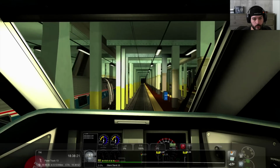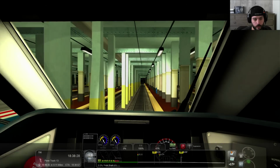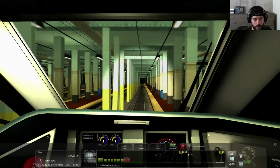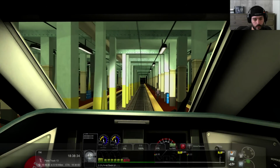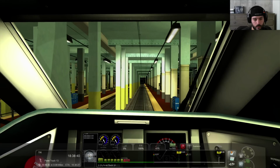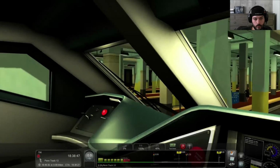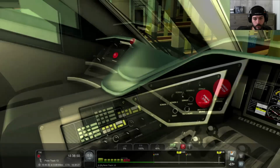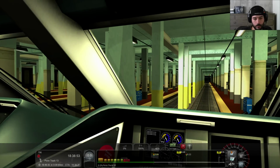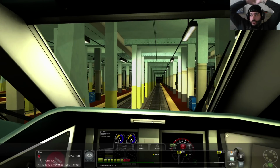Brake as early as possible, since more than likely we're going to be turning around for the rest of the journey. There we go. Go ahead and let the passengers off and on. And New York definitely lags up my computer just a bit, but that's fine. Hopefully I don't have to wait here 10 minutes. That'd be absolutely insane. Jesus! Oh, man.